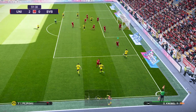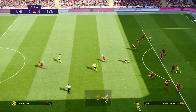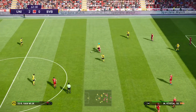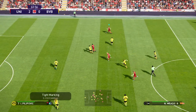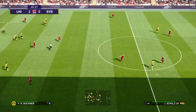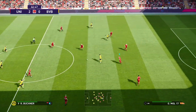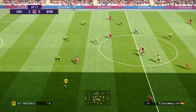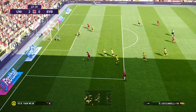Played it short. Did well to step in there. That was more than necessary. Well, he sorted that out. Keeper's got good distance on that, and that's been won straight back. Tries to get it forward quickly. Is there any support? He might not need it.